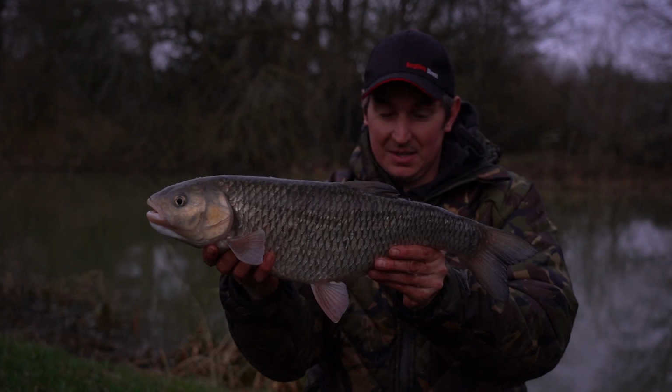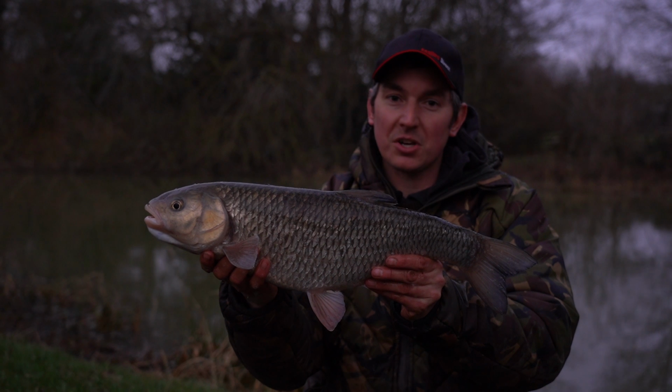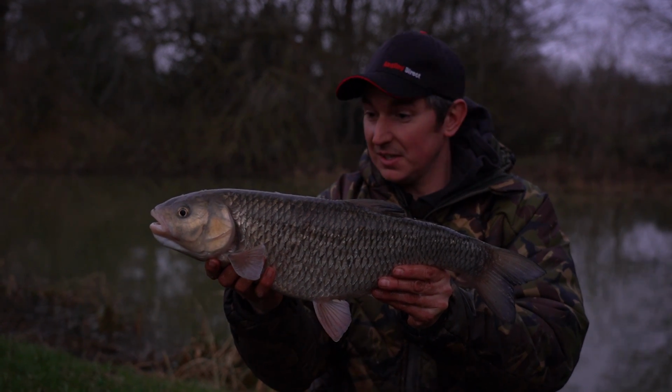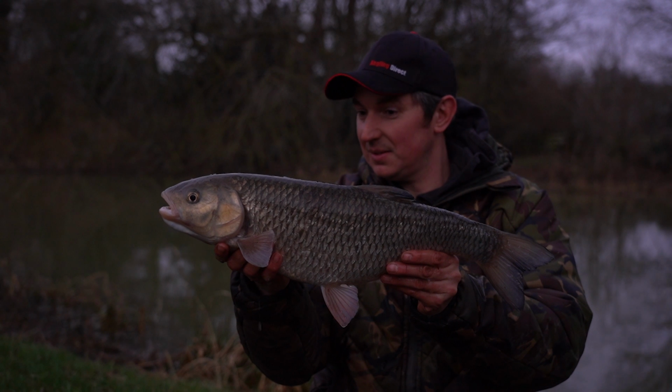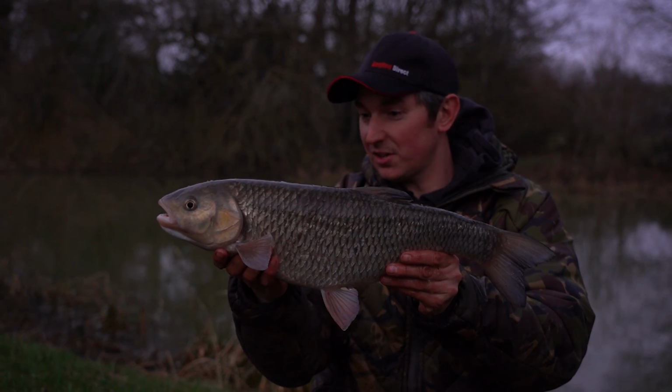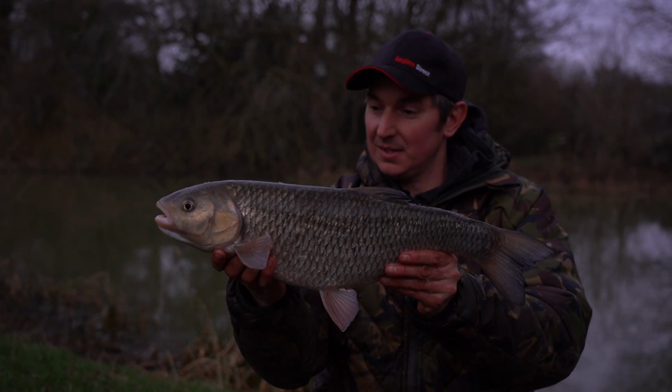Brilliant. I think the secret to catching big chub is fishing where big chub live. That's definitely what I've learned today. Really pleased with that. Another really nice looking river Ouse chub.